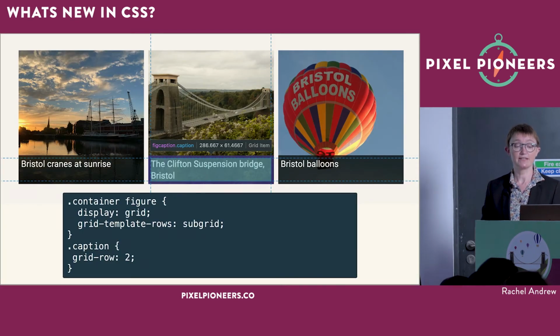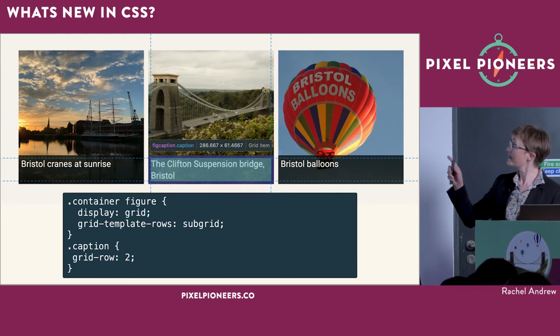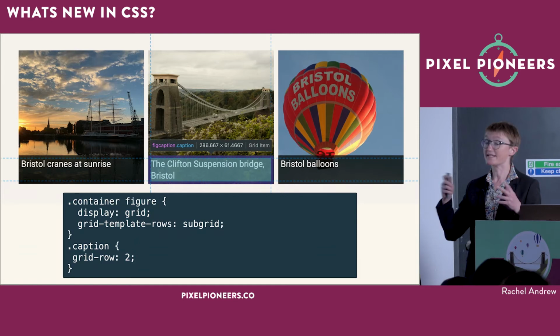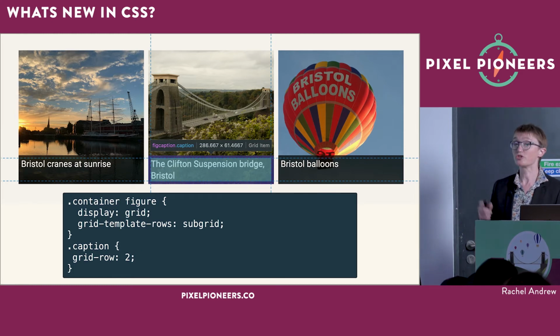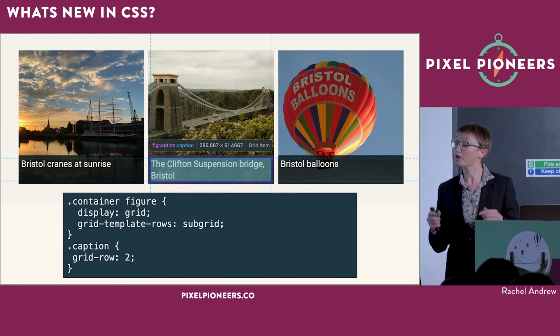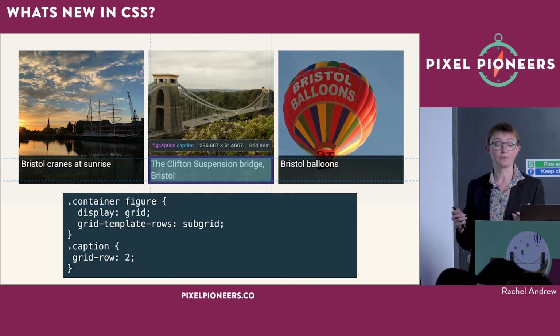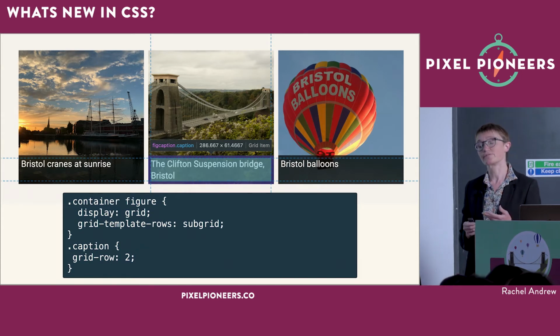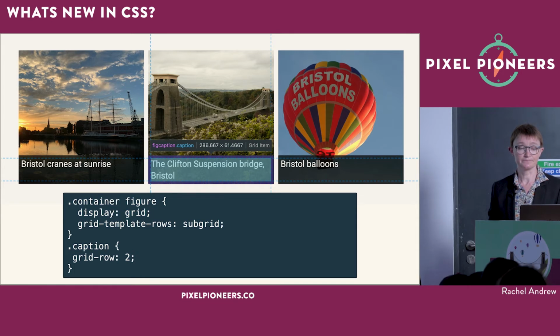So here's a different take on my images and aspect ratio. This time I've got a caption for each image. Subgrid here is letting those captions, which are nested down inside the figure, line up with each other. So although one of them has 2 lines of text and the others only have 1, it lets them sit in the same row, which lets them line up nicely. It's this sort of stuff that subgrid's really good for, lining up bits of a user interface for you.